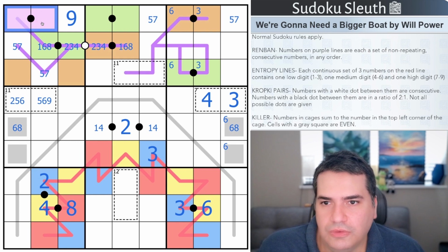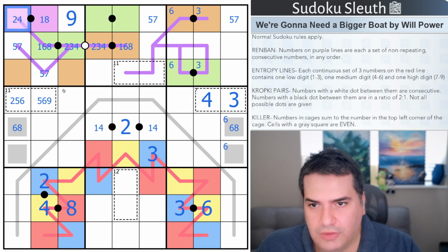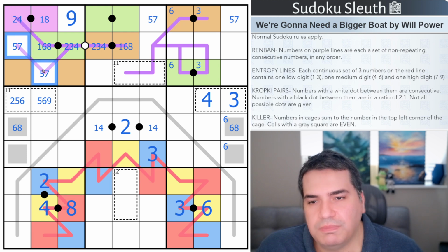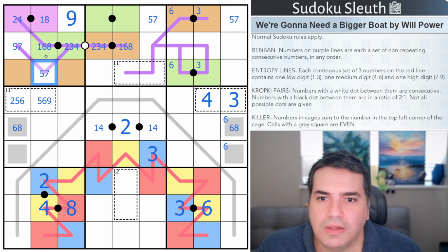Right, so we know that this is not 3, 6. This is not 2 or 4. So this is 1, 8. This is the other 2, 4. So at this point, and hang on, we've placed 5, 7. We don't have a 9 on this cage, and we have the 2 for sure. We placed the 7, and hang on, have we placed the 8?